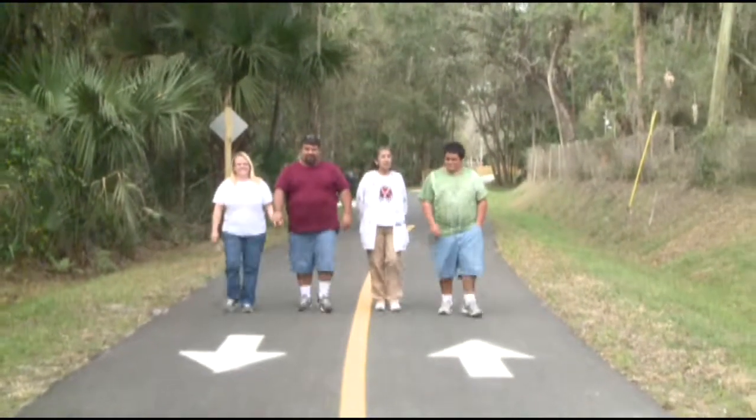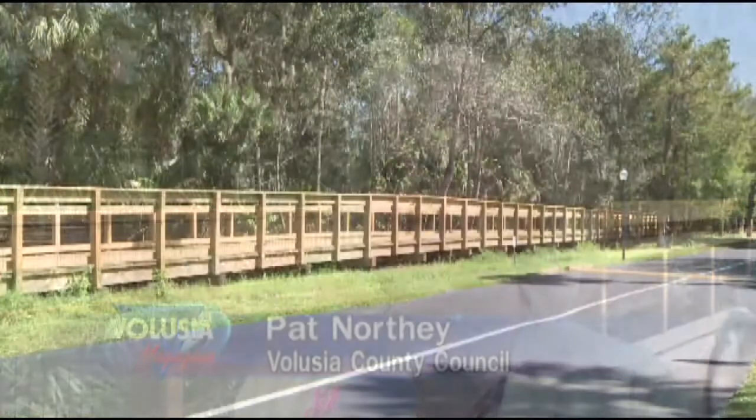We took the project to the state, and the state purchased the alignment, the actual rail bed itself, with the understanding that the county of Brevard and the county of Volusia would build and maintain the alignment and maintain the park. It's a linear park, and so that's what we did. This is the first 6 miles of that partnership, and it was great to have that, and that's what makes it happen. That's how you get things done, when you have partnerships with other organizations and agencies.